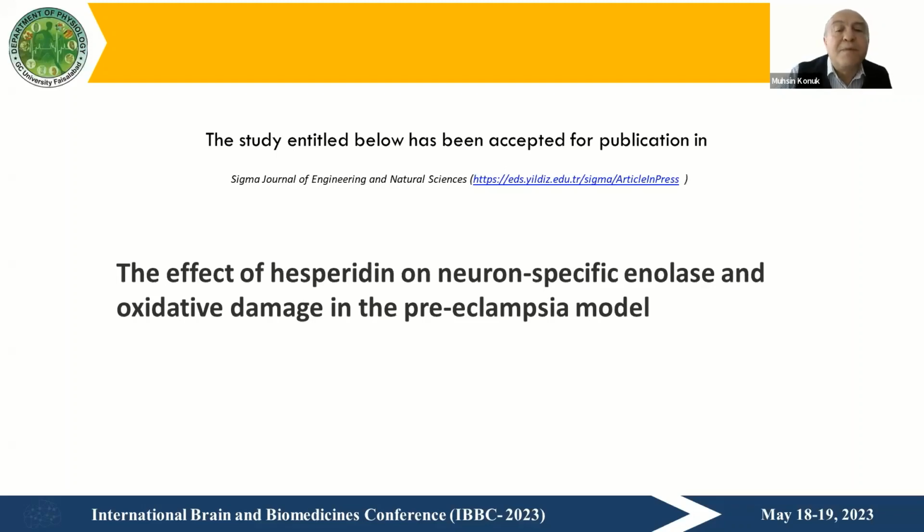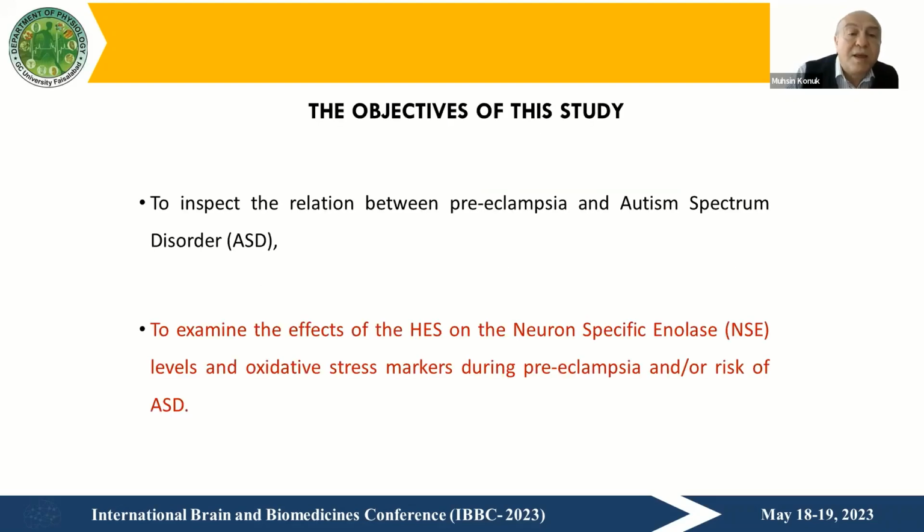This study has been accepted for publication in the Sigma Journal of Engineering and Natural Sciences. It is in the Emerging Sources Citation Index journal, and the title was The Effect of Hesperidin on Neuron-Specific Enolase and Oxidative Damage in the Preeclampsia Model. The objective of the study was to inspect the relation between preeclampsia and autism spectrum disorders and to examine the effects of hesperidin on the neuron-specific enolase levels and oxidative stress markers during preeclampsia and/or risk of autism spectrum disorder.